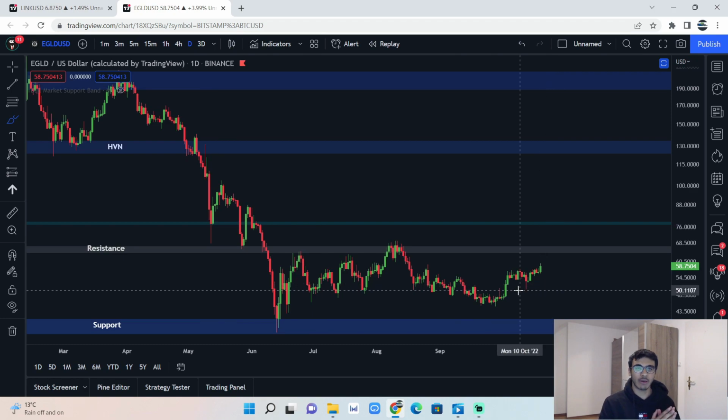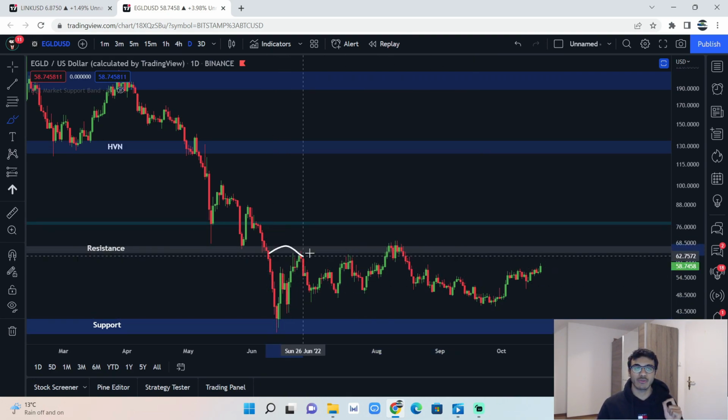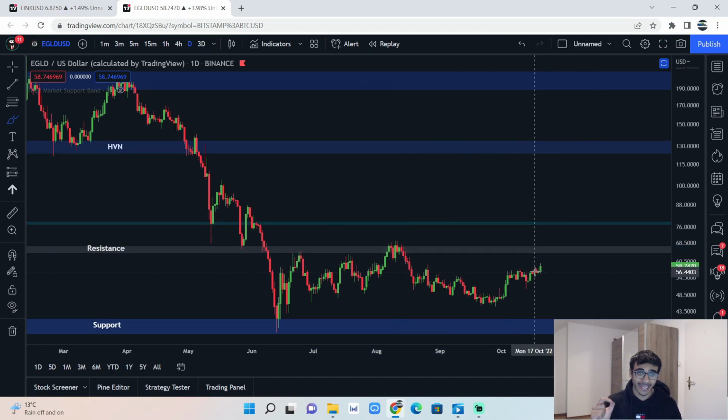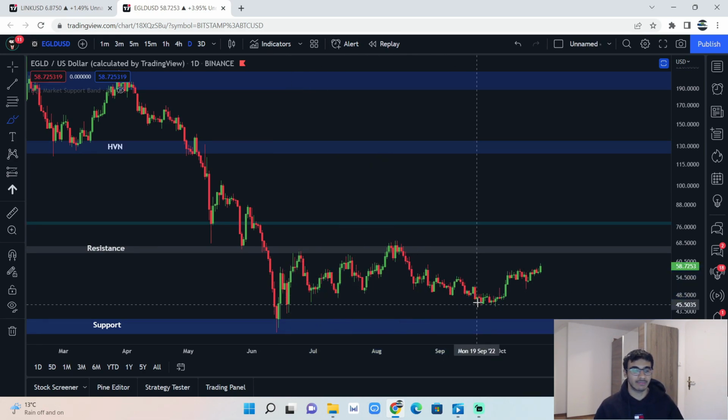Now, the first thing I want to go over is the region Elrond is currently trending in, which is this area between the $38 support and this resistance at roughly 65 US dollars. And I'm pretty sure that I said back in June that we will most likely spend a lot of time in this area trending sideways. And that's what's happening actually if we look at the big picture.